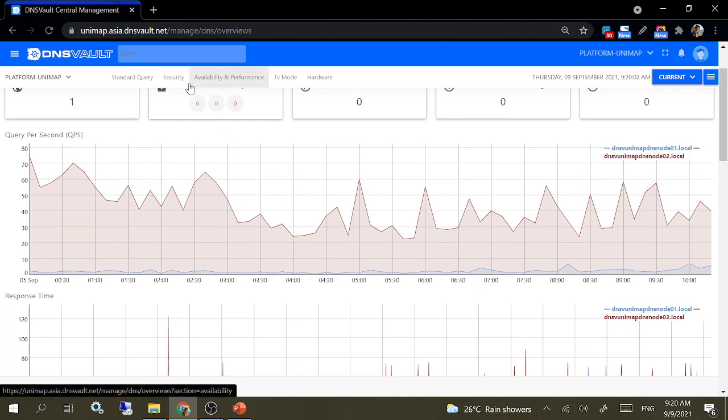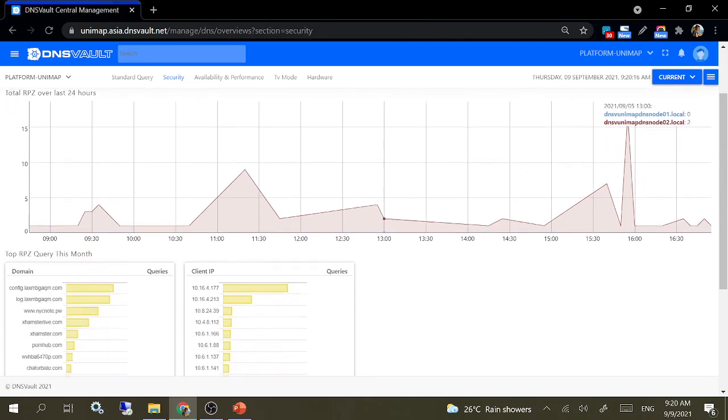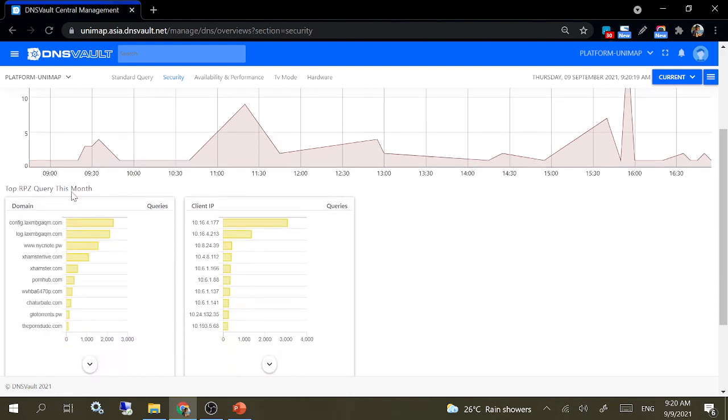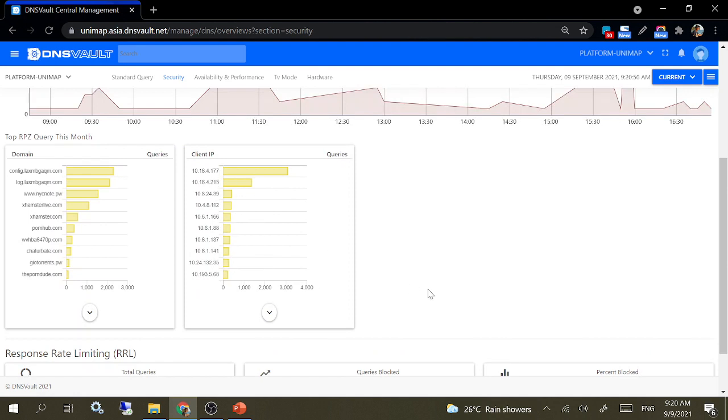And also we have security here. Security is about the blacklist to protect internal users from accessing any malicious website. So we have a top 10 malicious websites here from the queries that we collect daily. And also we have the source IP of the affected PCs, the users that try to connect to the blacklist. It's very useful to do the cleanup for each workstation.